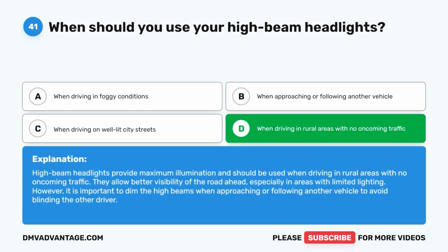High beam headlights provide maximum illumination and should be used when driving in rural areas with no oncoming traffic.